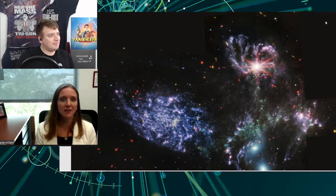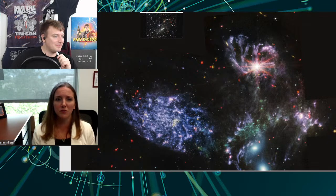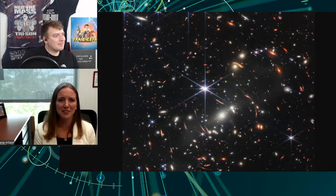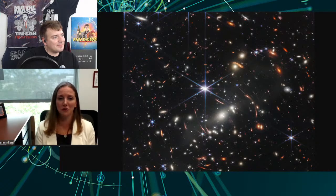With these wavelengths, it gives us telltale signs of whether or not water is in a planetary atmosphere, whether or not carbon dioxide is in a comet, how star formation promotes and maybe inhibits molecular complexity as new planets are forming. We can study the atomic lines of galaxies across the universe.